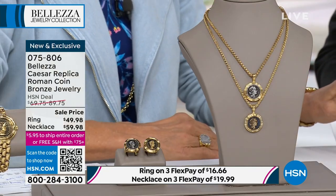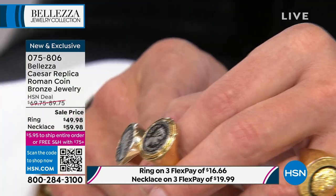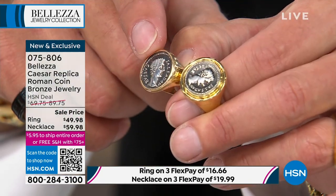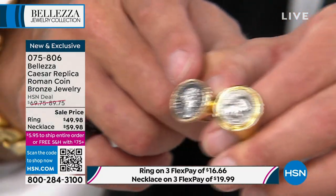Oh, are you serious right now? I am serious. I'm gonna show you two. This one is 2,000 years old. There it is. 2,000 years old, brand new. Wow. Look how well we did.